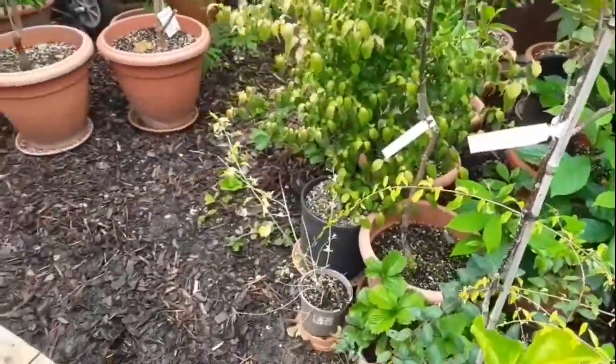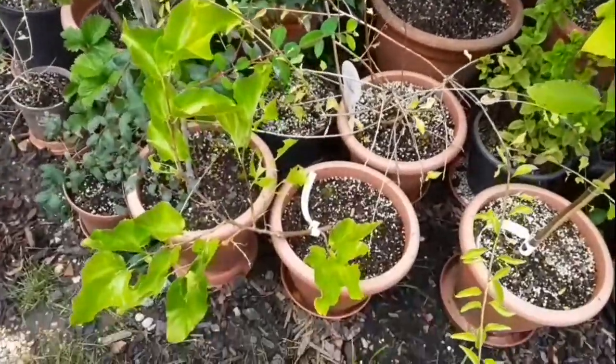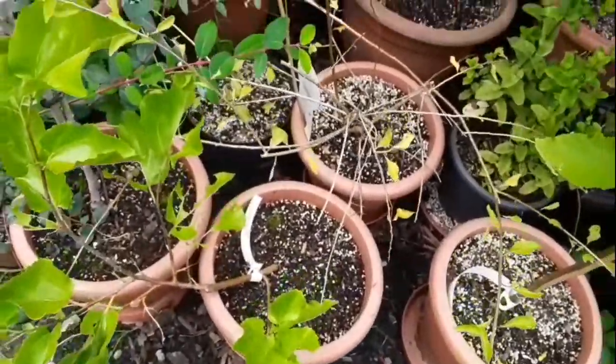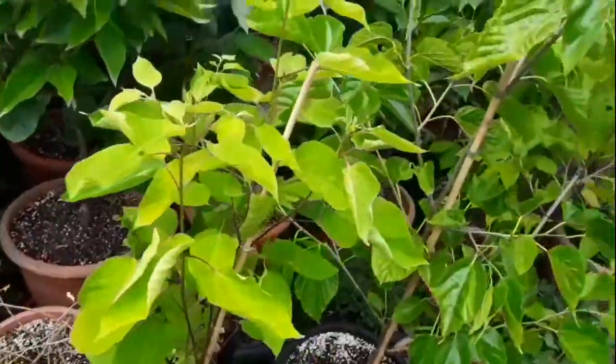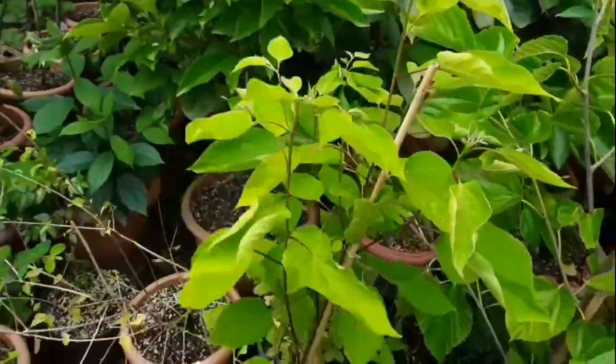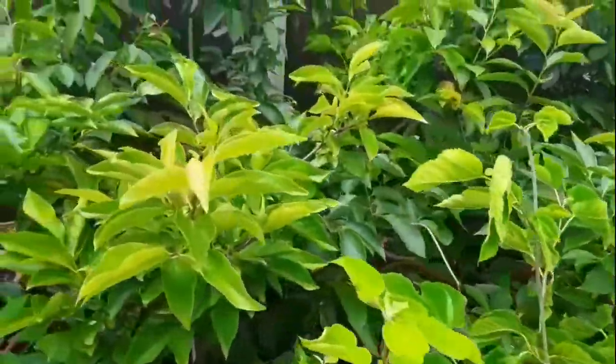On the floor there I've got assorted goji berries, honey berries. There's various mulberries there. That one's my Japanese raisin tree. That's the white Pakistan mulberry next to it that I've repotted.